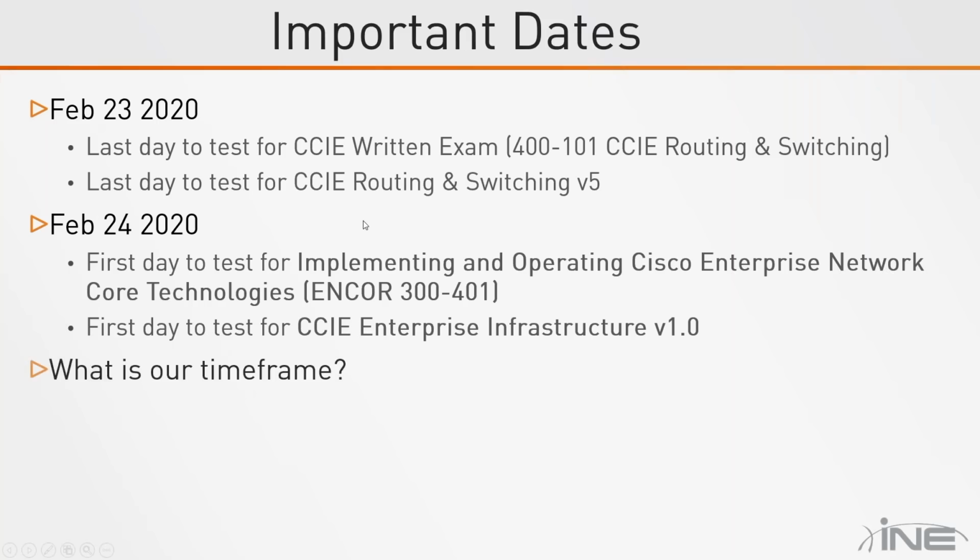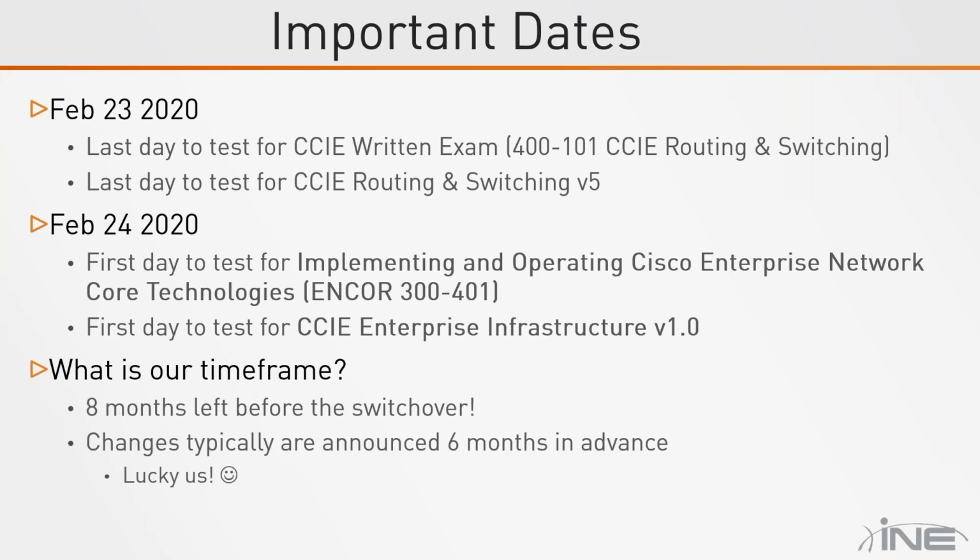So what is our particular time frame? It gives us about 8 months. Typically changes are announced about 6 months in advance, so they're technically doing us a favor here by giving us two additional months for preparation. But I was checking the schedule recently because I myself had just passed the Routing and Switching written exam, the 400-101. I passed this at Cisco Live in order to recertify my certifications. So I'm able to log into the scheduler and at least see what dates are available, like do they have any off dates, do they have any on dates ideally, and the schedule is still pretty wide open.